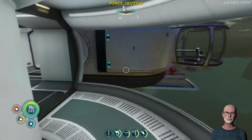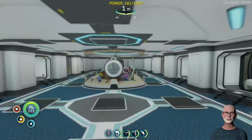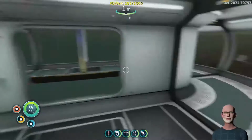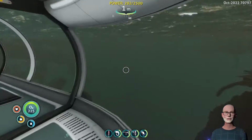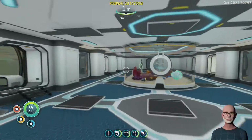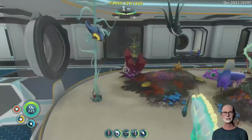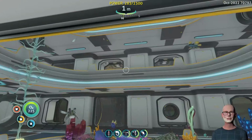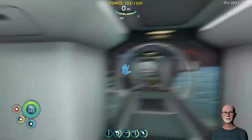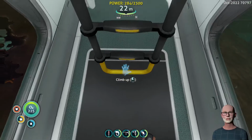More observation stations, not station, but look point. Look point? Can we say look point? That's it. So yeah, this section was a little small, but this is another workplace in the station. So let's go back where we were.